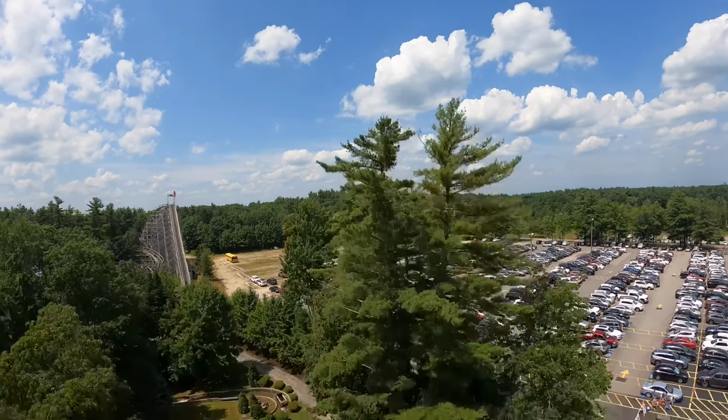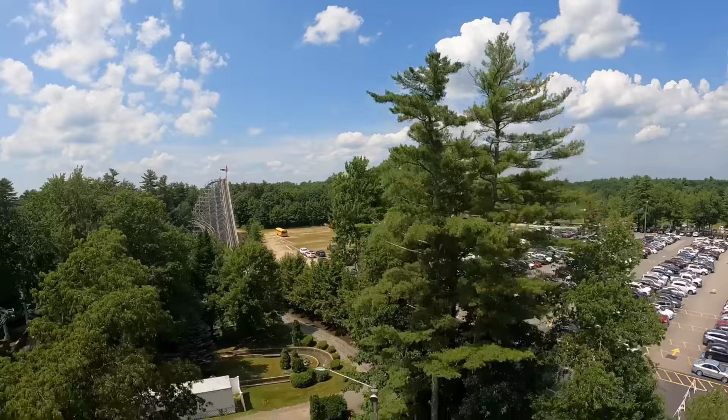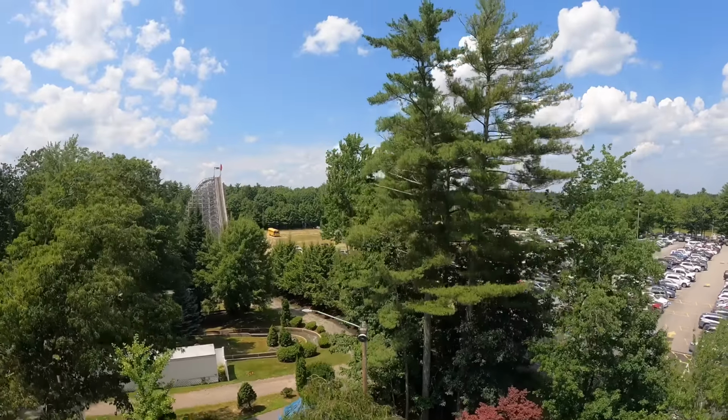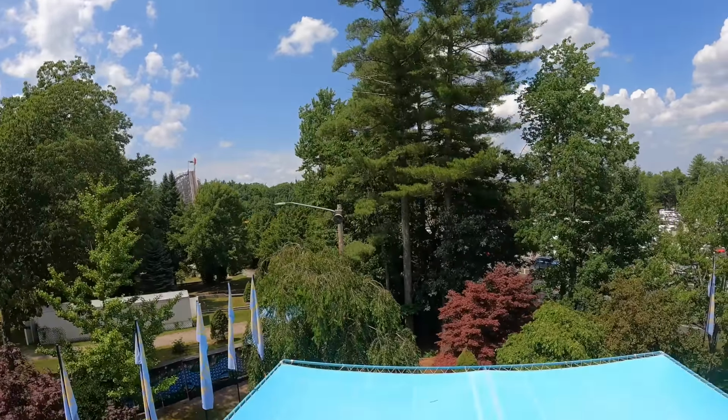Oh! Oh, that was so intense! Wow, that was so surprising. This is an S&S drop tower. Usually these don't impress me very much, but that one was crazy intense at the top. Great views too. That was great.